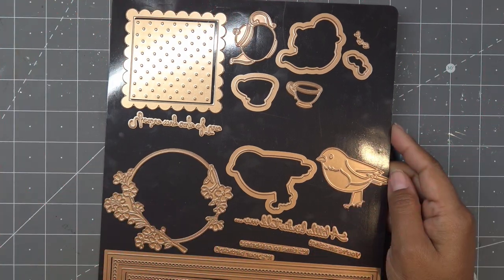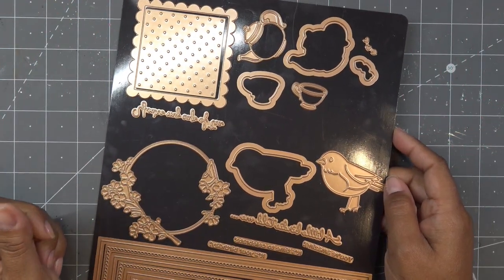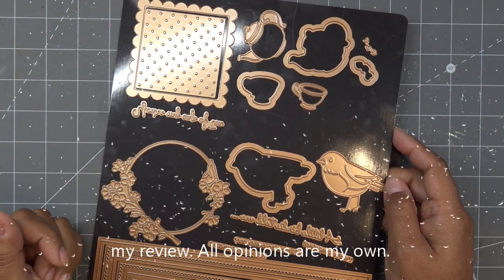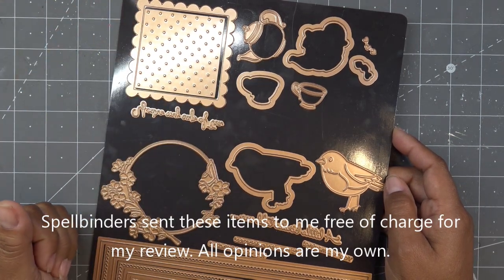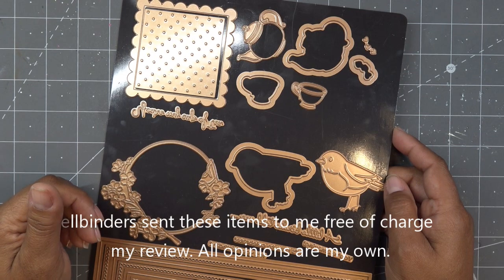Good morning, everyone. So today, Spellbinders has their launch for their new items for May, going into June, and then in June, towards the end of the month, they'll have their new launches for then. So these are a few of the things.